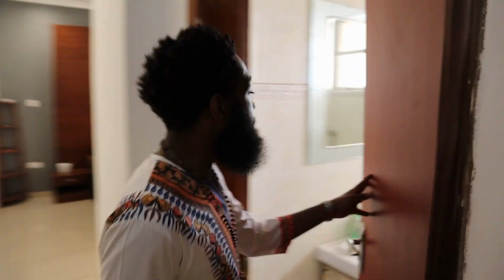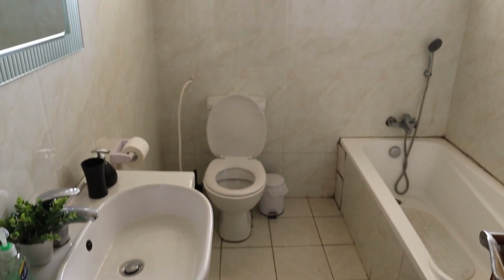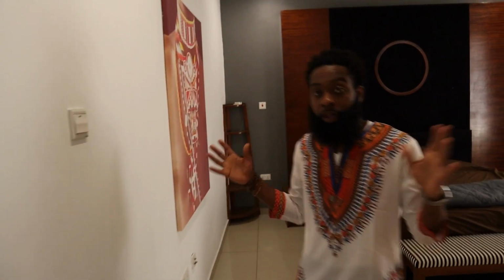And here's the ensuite bathroom. So a little bit bigger than the other bathroom that you saw. Full-on tub and shower, not just a shower, so that's great. So this is the ensuite master bathroom here. Now let's get into the bedroom component of the master bedroom.